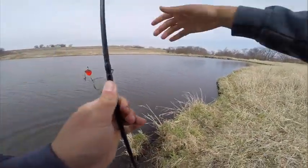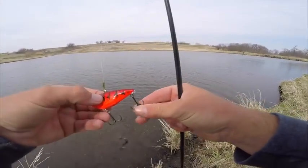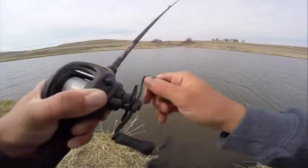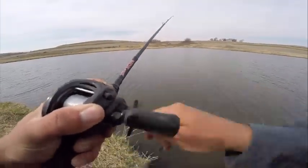Over there, buddy just caught a 6. So clearly we're at a fire pond. Right now we're fishing this little grass flat looking area, just cranking them along.